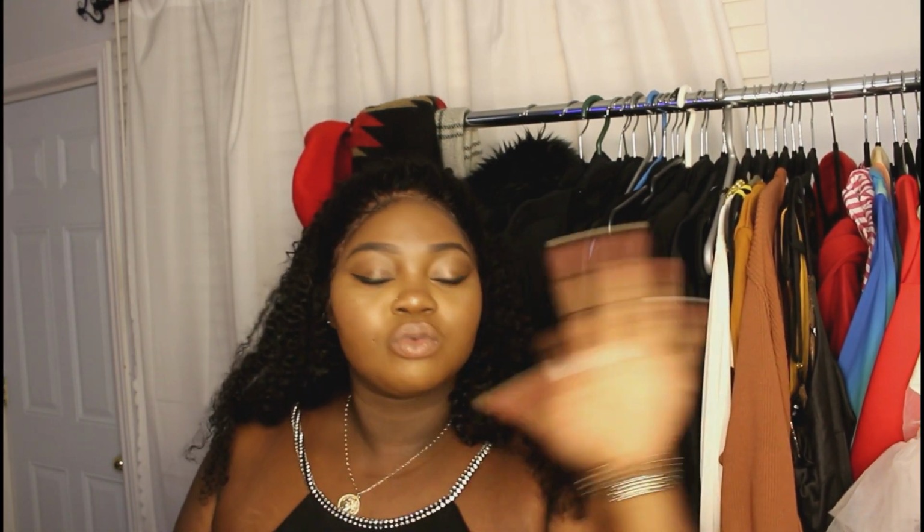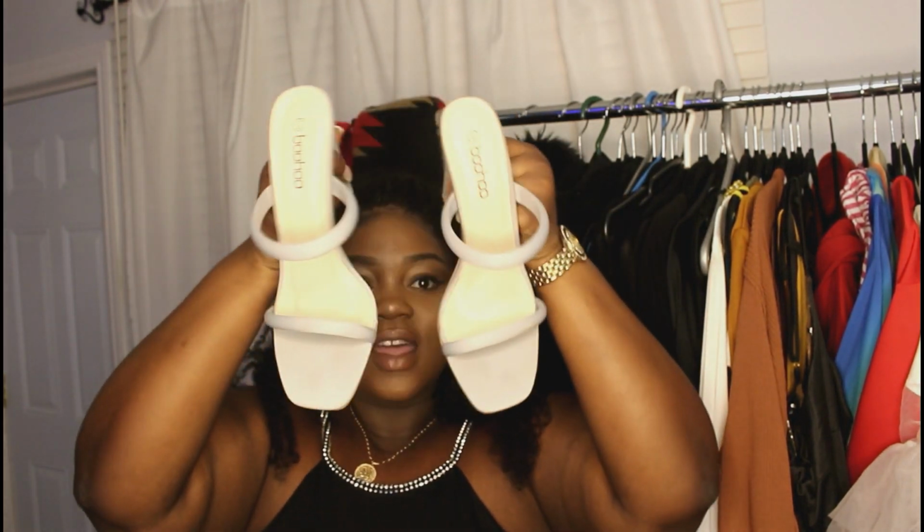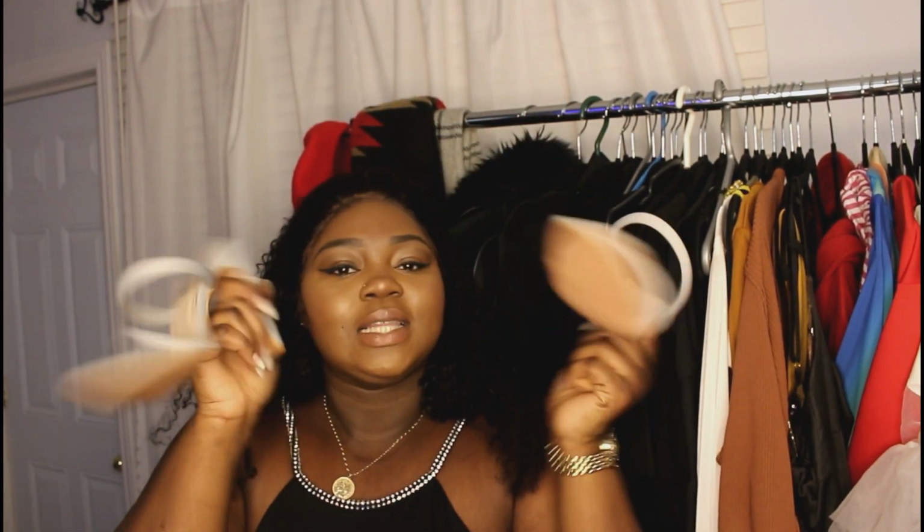I'm going to be doing 3 looks. Oops, my nails came off. I'm going to be doing 3 looks, and I'm going to be accessorizing with these Boohoo heels. They are fire. Well, I just like them. I like the way they look.